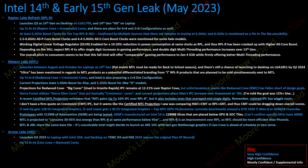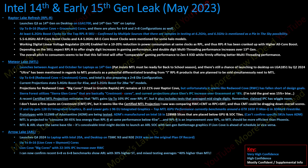That's what I've seen on documentation, so leave it at that. If it sounds weird, I somewhat agree with you, but that is what the plan is right now. And still 8 plus 16 cores, but it's Lion Cove plus Skymont. And here is some new information that I think is really exciting. Lion Cove, big cores with a 22 to 34% IPC increase over Redwood Cove. I've actually said that before, but I have more info to back it up. I can now confirm, and I saw a testing document that compared an early prototype of Arrow Lake that was 6 plus 8 to a Meteor Lake 6 plus 8 variant, and they got 30% higher single threading out of the Arrow Lake. And in mixed testing, like multi-core workloads, they got around 40% higher performance in multiple multi-threaded tests, you know, where you're stressing all of the big and little cores at the same time.